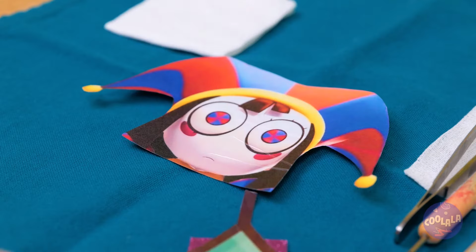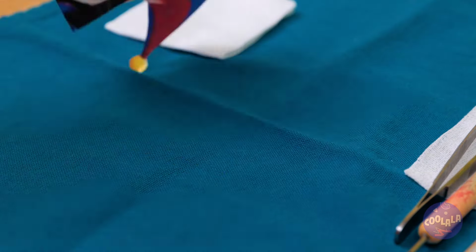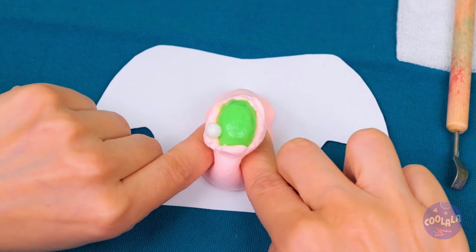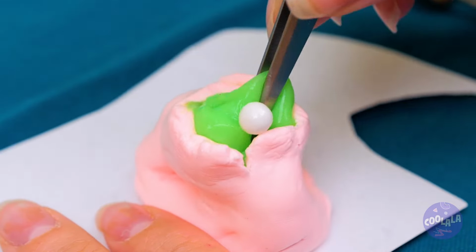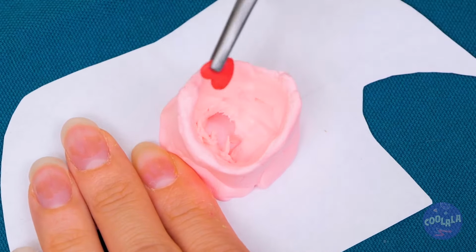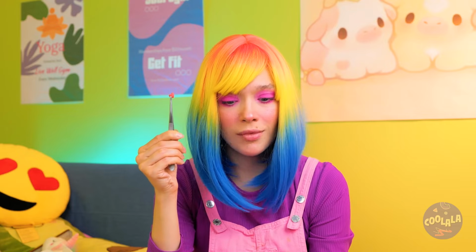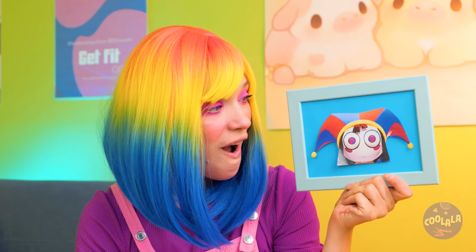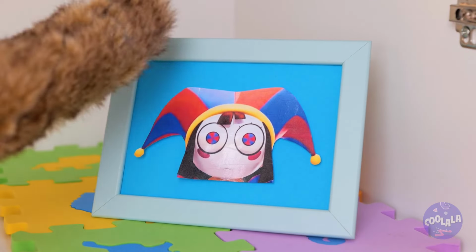You're going to feel a little sleepy. Ooh, check out that back pimple. Let's clear out all that green stuff. But now, let's dig a little deeper. Huh? Wow. Pomni's still a little flat, but a nice frame can work wonders.